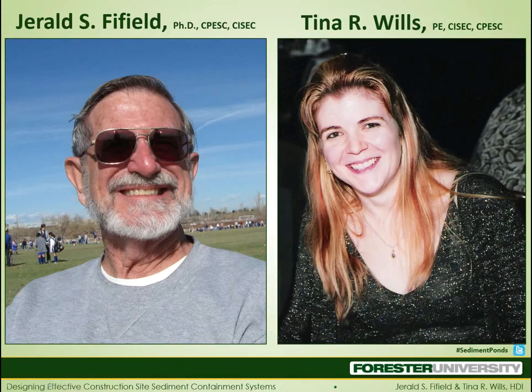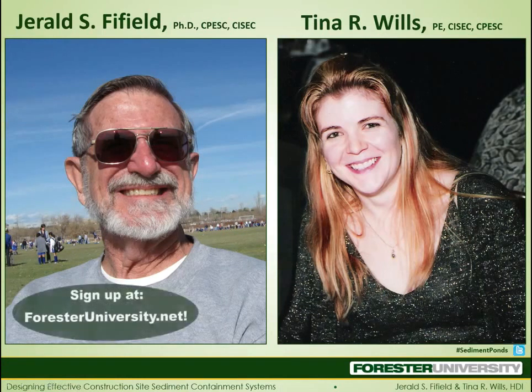So, Jerry and Tina, how long have you been working with sediment containment systems? Oh my goodness, probably as long as I've been involved with sediment erosion control and the design aspect of it. I sort of introduced Tina to the whole concept because what some people view as being a sed pond or sed basin, we're calling sediment containment systems, and they're always going to be evident on all construction sites. So I would say a good 20, 25 years.